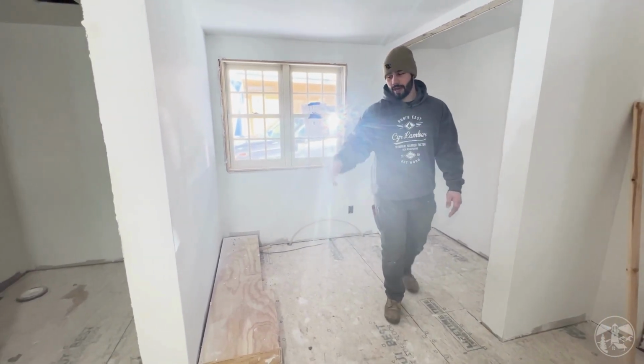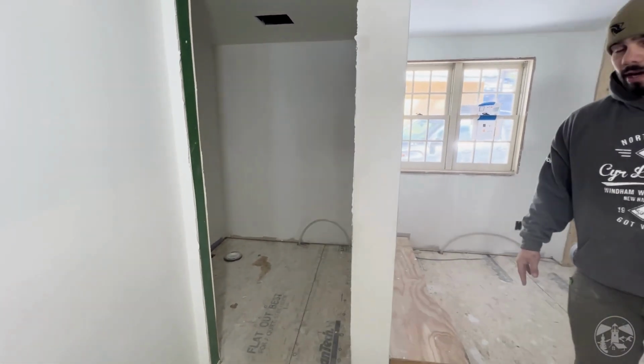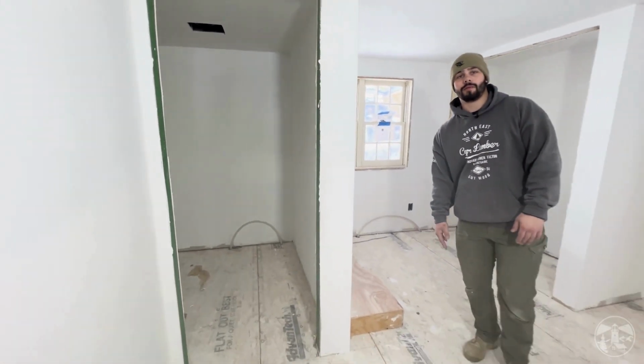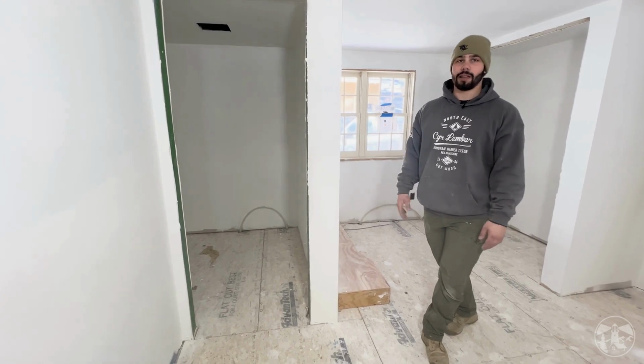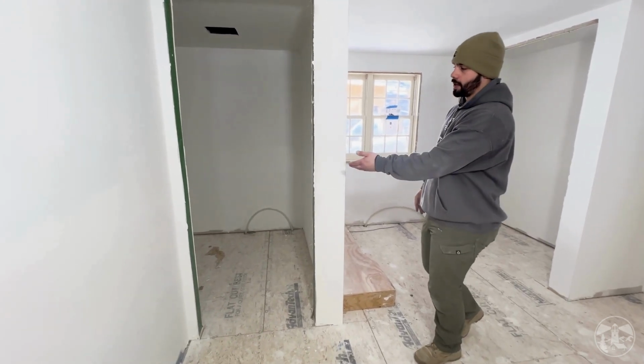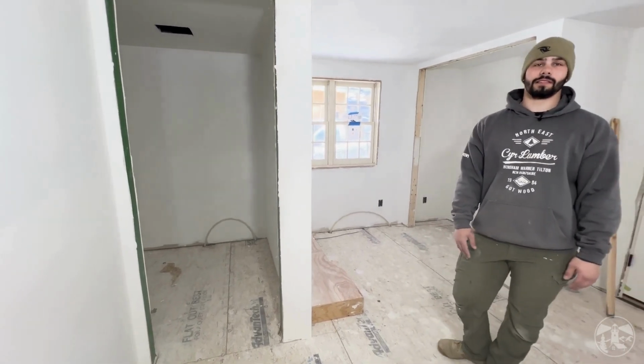And then we've also added a powder room. That way the guests that come and visit don't have to go in everybody's personal space, since there's 1 bedroom for each bathroom in this house. So this will be a little bathroom that everybody can use while they're visiting.